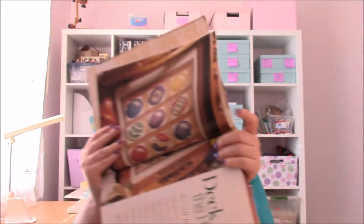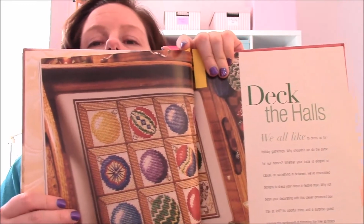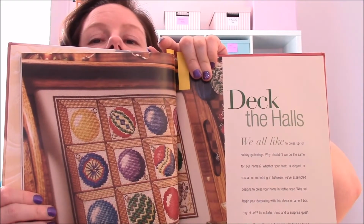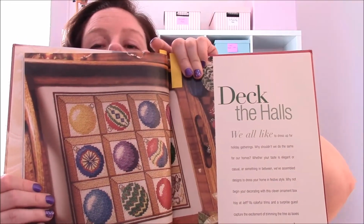Let's see if I can find the, oh, I put a flag there. A flag would be, but I distinctly remember several years ago, back up, here we are, this little pattern with the ornaments was quite in demand. A lot of women on the 123 Stitch message board were doing it, and there was quite the herd trying to find it.